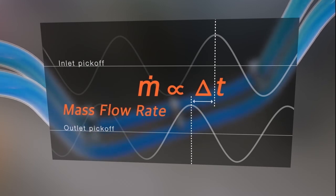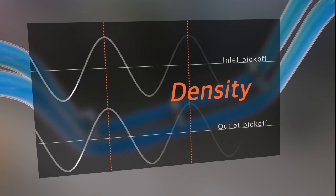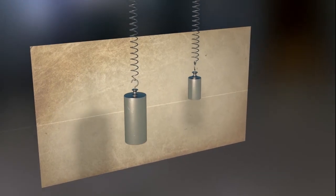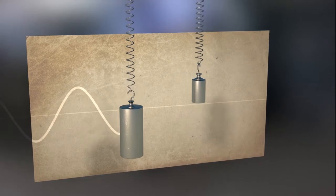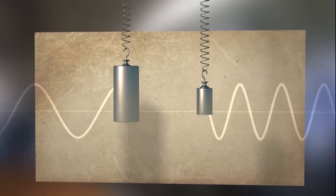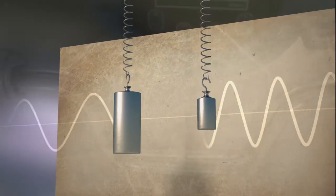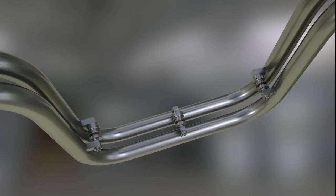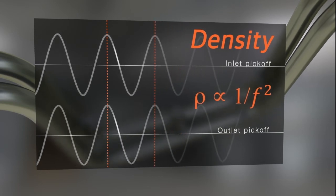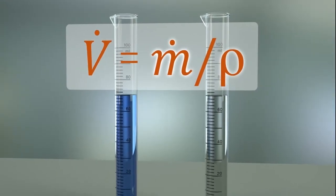While the sine wave phase shift indicates mass flow, the wave frequency indicates density. When the liquid density changes, the vibrating frequency of the tubes also changes. Consider an example of a spring and weight system. A larger mass has a lower frequency of oscillation, while a smaller mass has a higher frequency. In the Coriolis sensor, the tubes correspond to the spring. The mass of the tubes and the fluid they contain correspond to the weight at the end of the spring. The stiffness of the flow tubes remains essentially constant. Therefore, the mass and density of the fluid contained in the fixed volume of the flow tubes is the only variable affecting the frequency. Liquid volume flow is derived from the mass flow and density measurements already acquired.